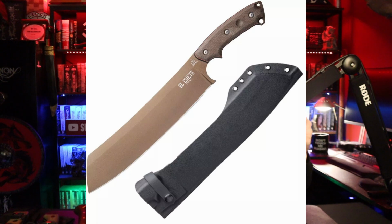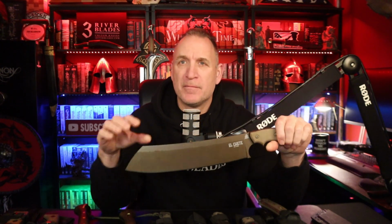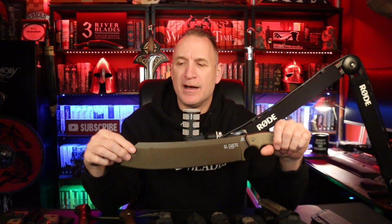All right, guys, let's take a look at some of the blades I have. This is the Tops El Chete, all right? One of the biggest things that I love about this blade is that it pretty much goes through anything. The El Chete is, I think, 1095 steel. Most of Tops knives is 1095. This one happens to have a bronze coat because this is one of the replacements I was telling you about. My original one is all in black, and I have that at the cabin upstate because I use it quite a bit. But as far as processing wood or replacing your machete and or axe, this is a fantastic option.